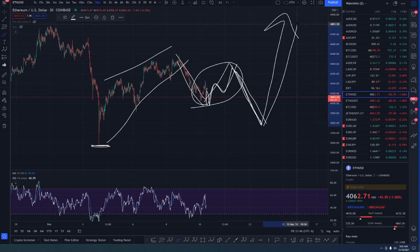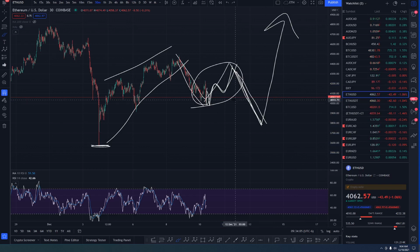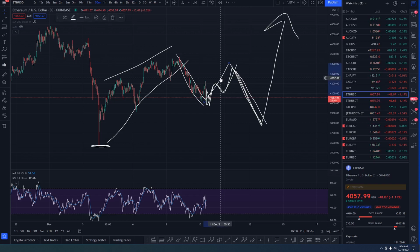See, this pump wouldn't correlate with what we're expecting the Fed to say on the 15th. So either the Fed says something unexpected on the 15th, or, guys, we're most likely going to be pumping down. I don't know why they would say something unexpected. Like if the inflation data is really worse than what we have even expected.